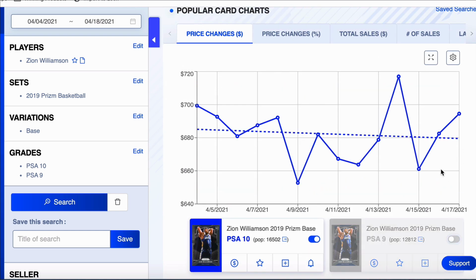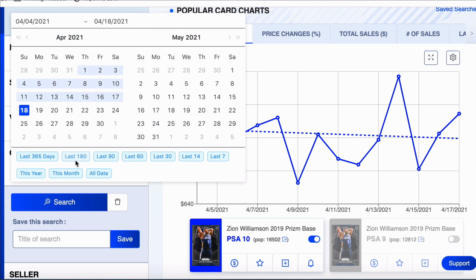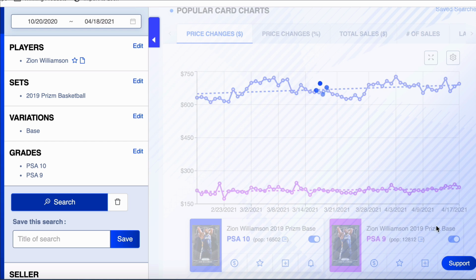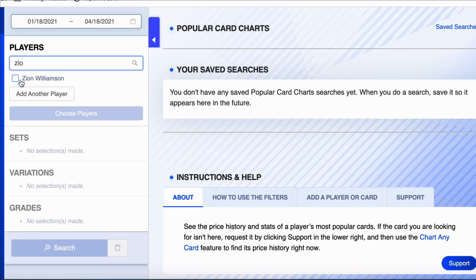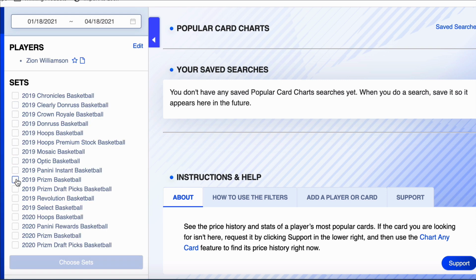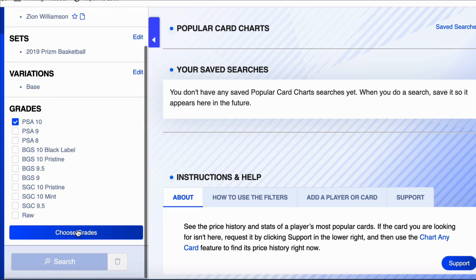Let's get rid of this 9. Let's look just at the 10. So 14 days ago, this card is 700. Today it's 700. Interesting. For some reason, I just got a feeling. Let's pull this card back like 180 days so I can really show you what's up. I feel like I might have broke it right here. It's refreshing. I gotta pick it all again. Let's still select the Prizm. So I want to pull that card back 180 days. Just the 10 though.